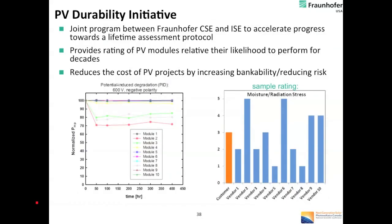So the idea of the PV Durability Initiative is something of a threading a needle type approach where we're trying to get more information out there, but also make sure people want to participate. If we disclose everything about the module and name names, we'd find very few people signing up for, and in particular, of particular importance to us, paying for the testing. So unfortunately, we can't subsidize this test ourselves, so we need people to participate.